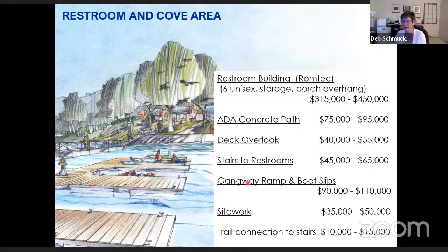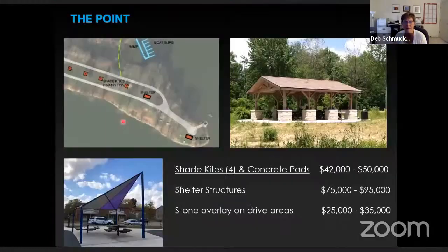The gangway, the ramp, and the boat slips. This area would require some additional site work and grading just because of all the different aspects of that hillside. And then there was a trail connection shown that goes back beyond and over to the parking lot off to the west. So that would just be a stone connection. But again, just trying to tie it all together from that different perspective.